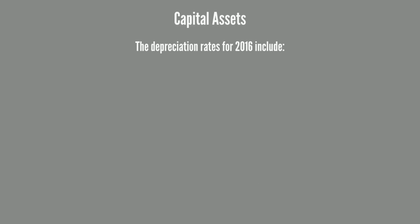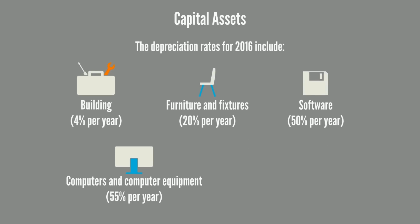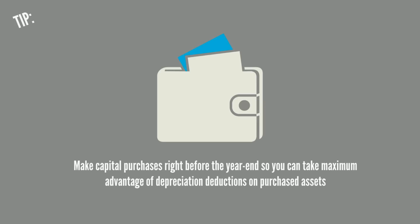The depreciation rates for 2016 include building 4% per year, furniture and fixtures 20% per year, software 50% per year, computers and computer equipment 55% per year, vehicles 30% per year. Tip: make capital purchases right before the year end so you can take maximum advantage of depreciation deductions on those purchased assets. In the first year, only half of the CCA can be claimed.